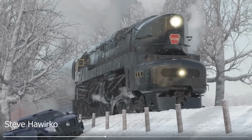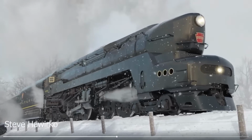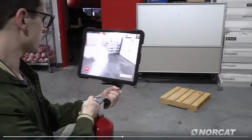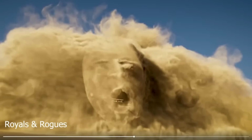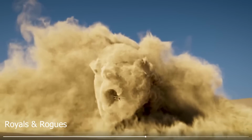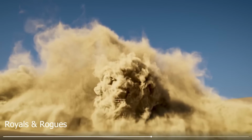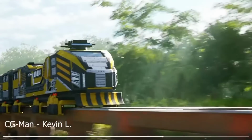Got some cool character transitions. Very awesome train. If you didn't know, I'm a huge fan of trains. I have a shirt that says, "Watch out. I might spontaneously talk about trains." Some cool AR stuff. Really cool mummy visual effects shot recreation by Royals and Rogues, which is pretty awesome.